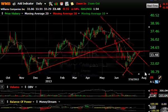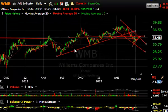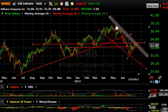And lastly is Williams Companies, formerly Williams Brothers, WMB, which appears to have broken the major trend channel, made a lower low, and then snapped back in a wedge pattern. It does appear that it may have more room to the downside. This is leg 1 and 2. We could see 3, 4, and 5 before it's over and get it down to 27.